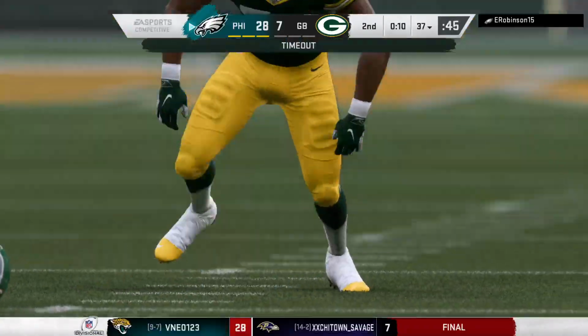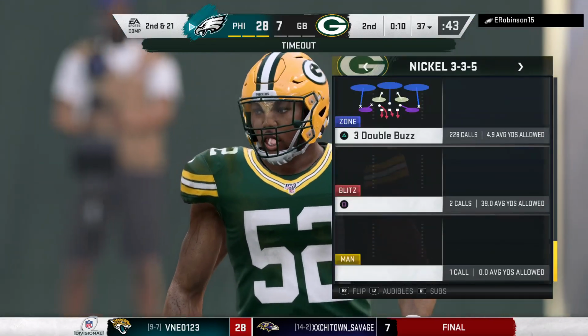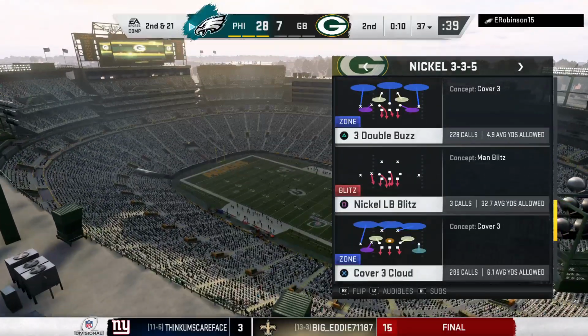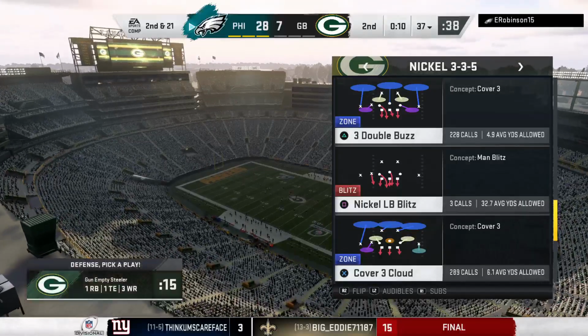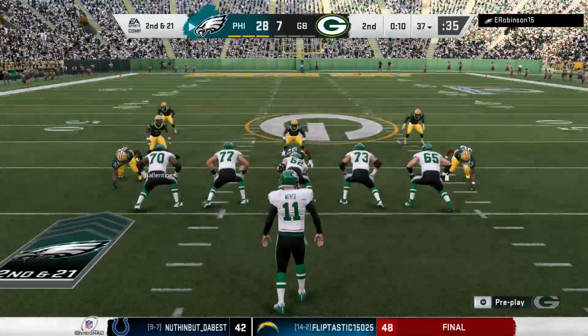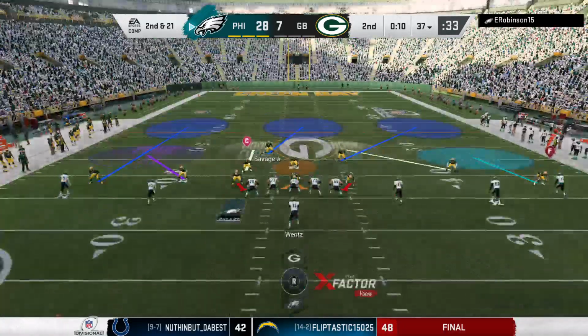And down he goes. They bring down Wentz on the sack. And now a timeout defensively after that first down play. So they're going to make this offense sweat out half number 1. Well, they're in some hot water now after that sack. It's 2nd and 21.